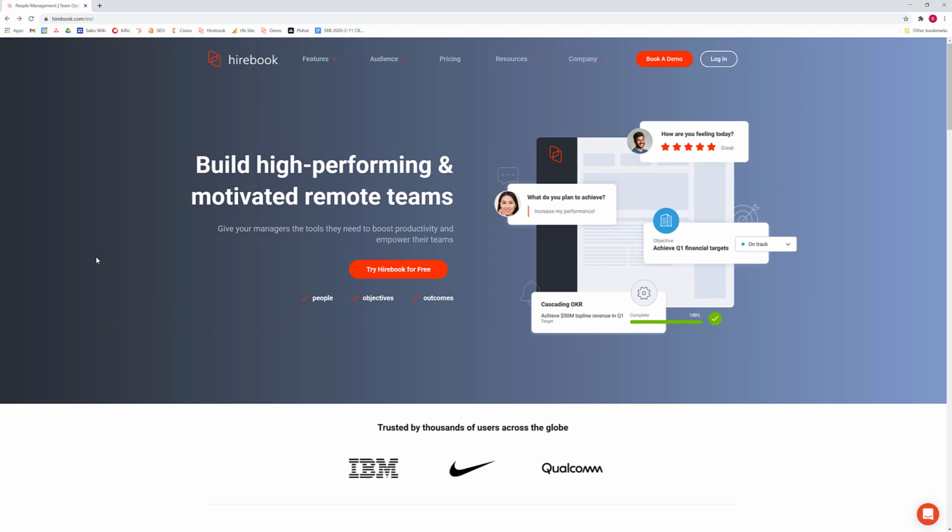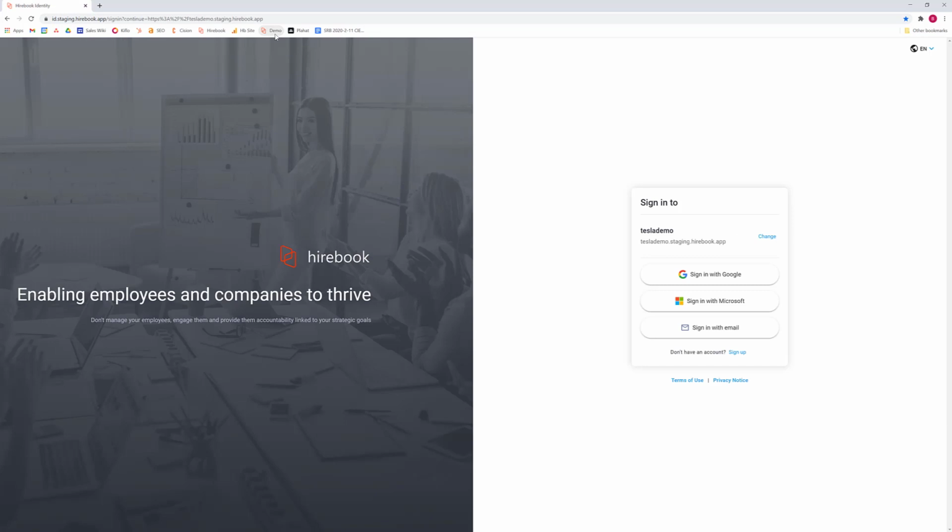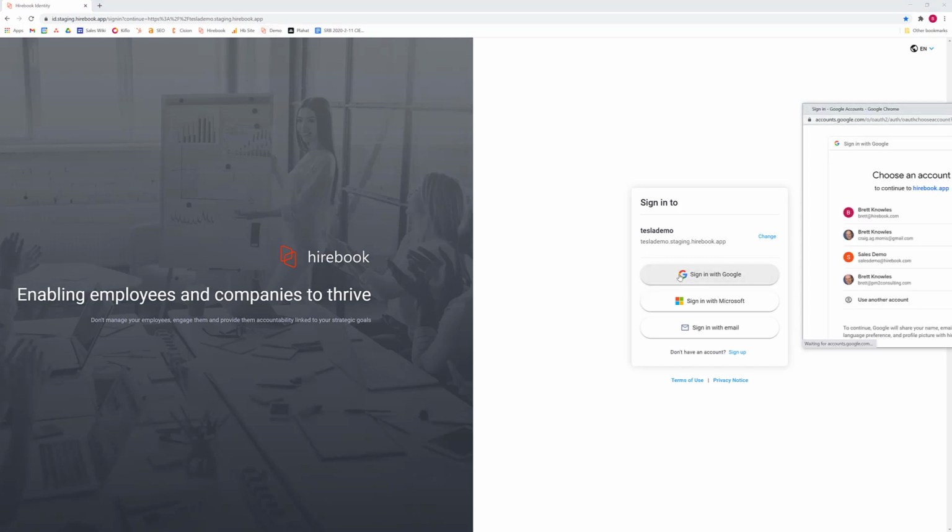I'd like to give you a detailed walkthrough of how our amazing tool, HireBook, helps you engage employees and help both companies and employees thrive. Now, HireBook is a cloud-based tool that allows us to engage with employees, whether they be leadership or grassroots employees out in the field working remotely.